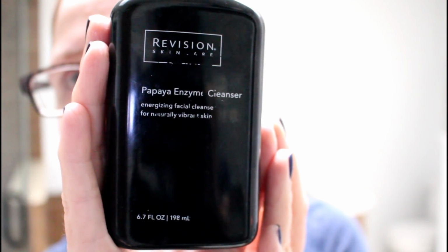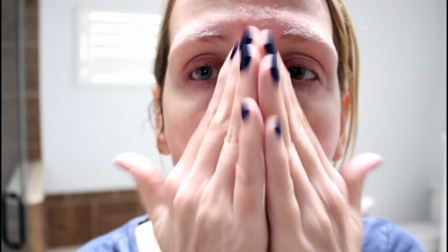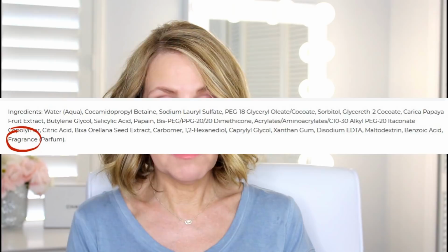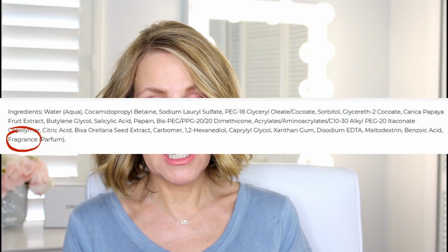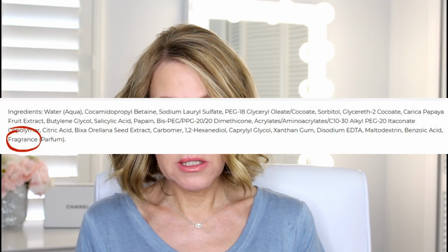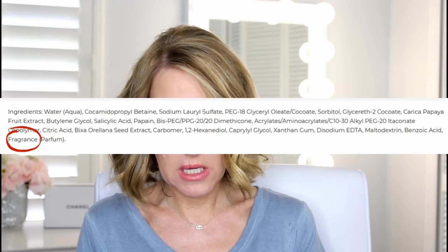So the cleanser that I've been using is called the Papaya Enzyme Cleanser. Papaya fruit extract lifts away impurities, gently polishes away dead skin cells, nourishes skin with vitamins and minerals, leaves all skin types feeling soft, clean, moisture balanced. The papaya fruit extract contains papain, an enzyme that gently exfoliates to vibrant skin. 6.7 ounces, and this retails for $33.